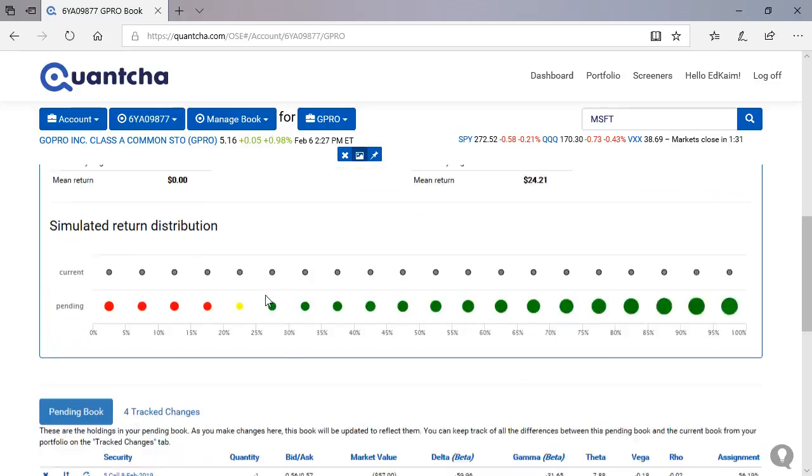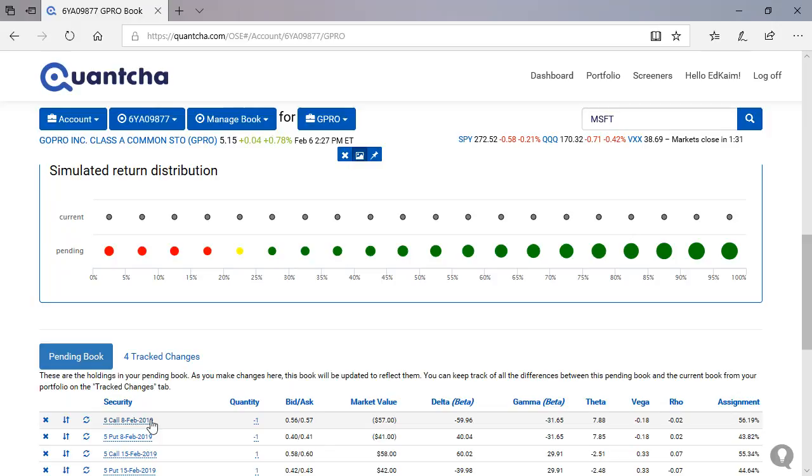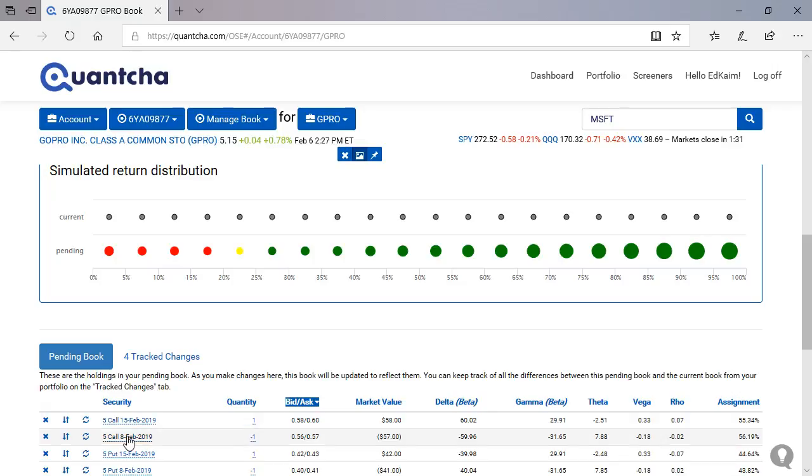But the thing that's most interesting about this is we're just looking at quantities of one, right? And we have it hedged off. So if we sort by the bid, we should get these closer. So this long call for next week and this short call for this week, almost they cancel each other out for delta, and the same for the puts on the other side.